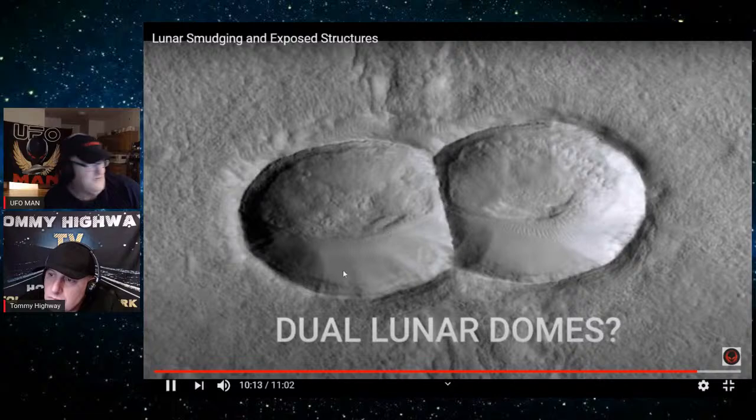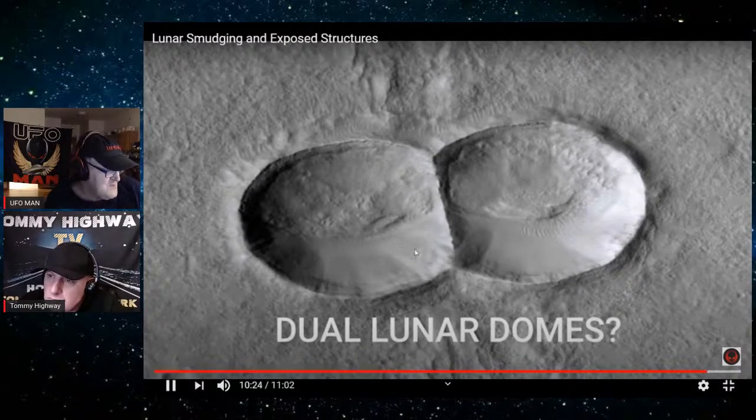Okay, and it's very unusual to find two craters that are connected together like that. Okay, these aren't craters, these are domes, and you can tell they're domes because the sides are polished. Do you see that? Yep. They're polished so they reflect light.